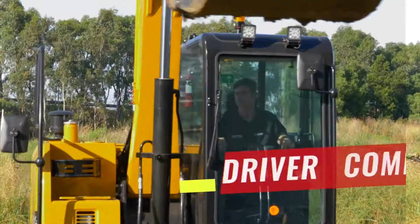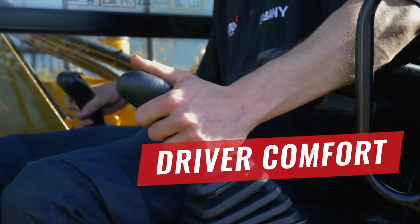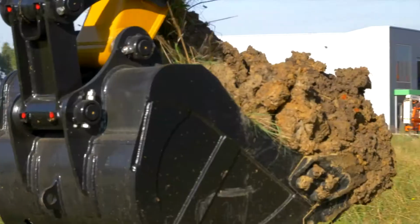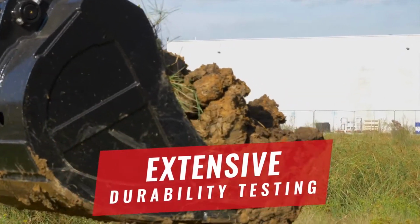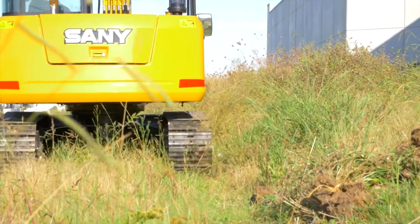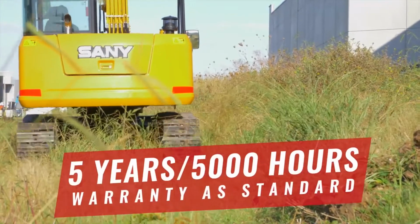An air-conditioned cabin, maximum visibility, precise controls, and onboard displays mean driver comfort is guaranteed. SANY invests in research and development to create the best excavators in the business and proudly offers an industry-leading guarantee.